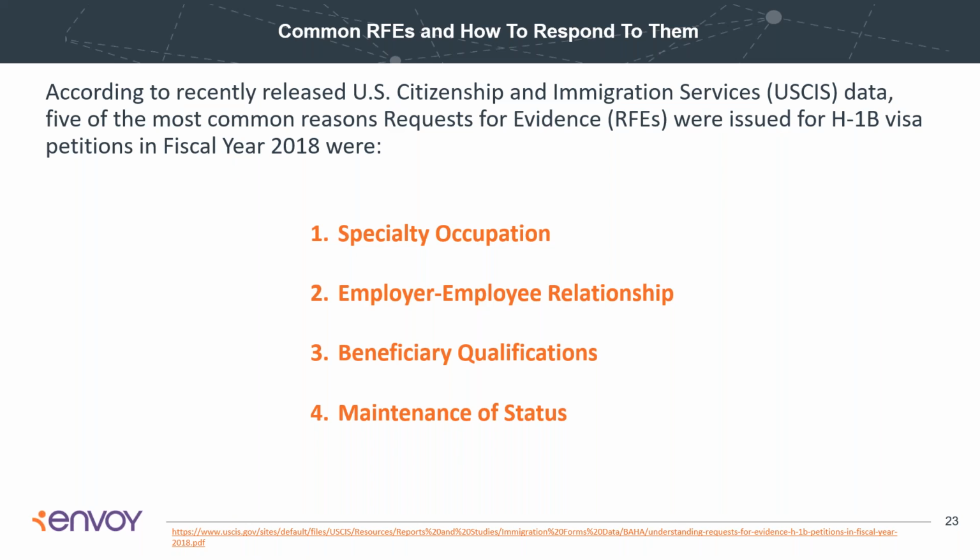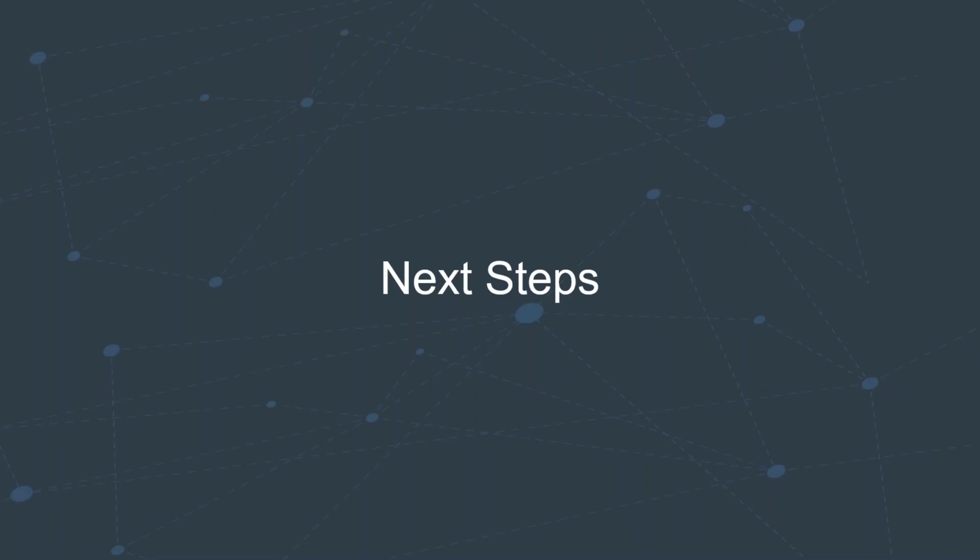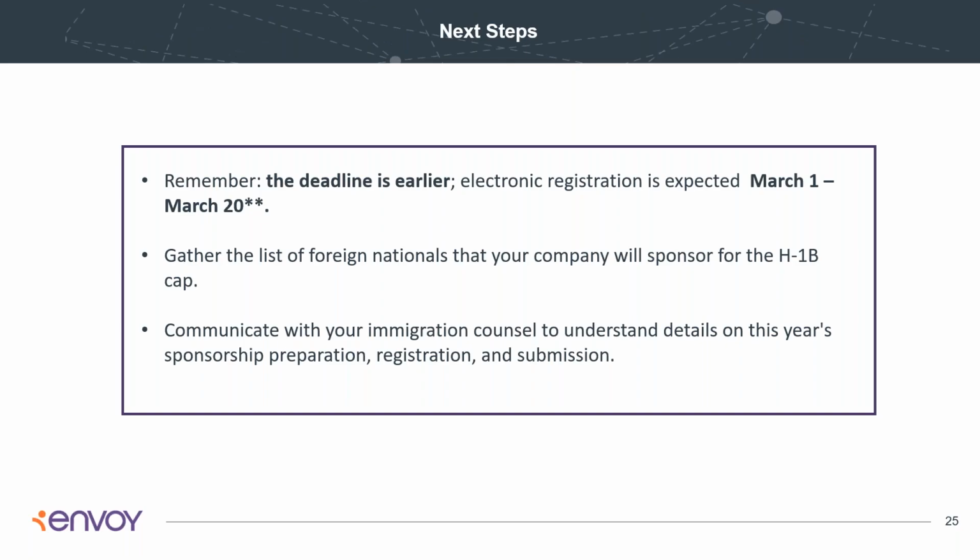Definitely. Great. So this final section to wrap up our checklist is just some next steps for our attendees. Let's start with the top. Electronic registration has really moved the timeline up. Everything is expedited. In the last years, we would be running through things mid to end of March, and what it means now is that's too late. So it's really important to reach out to immigration counsel to ensure that you have a strategy in place for how you're going to approach the H-1B cap electronic registration, what the next steps are, and timelines to ensure that you have everything over and ready to go prior to March 1st.